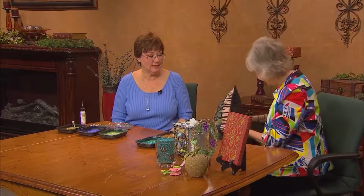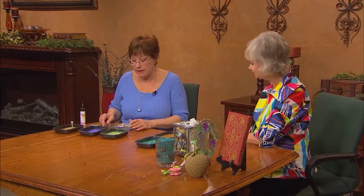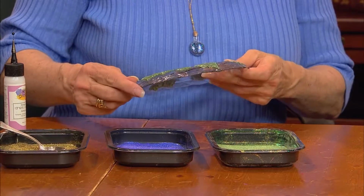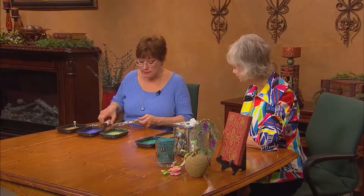Okay, well, we promised that you'd show us how to do this. So, first of all, the glitters themselves almost look liquid. They're so fine. They are, and I've brought ultrafine, transparent, and ultrafine opaque. And this is a pressed glass plate so that the pattern is already on the plate. And that's what makes it so simple.